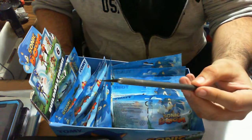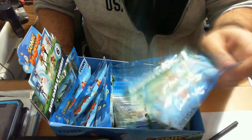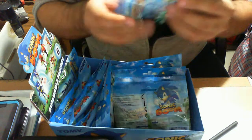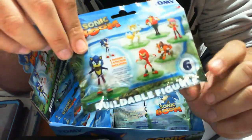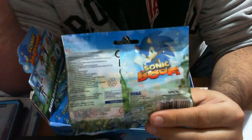And this is what I use to open up my packages because I'm too cheap. Okay, so open up number 1. Each package looks the same. Of course the only difference is what's inside it. It's pretty much what's on the display: Sonic, Tails, Robotnik, Amy, Knuckles and Sticks. It says collect them all, buildable figures. Pardon me. And the back you have obligatory information and you have Sonic.